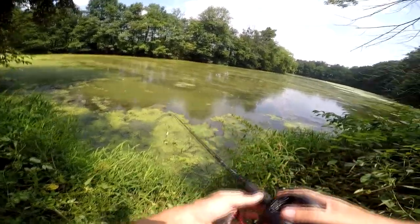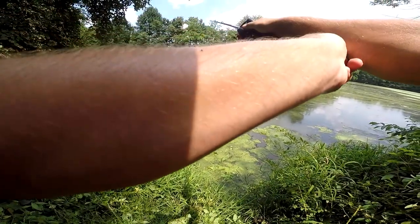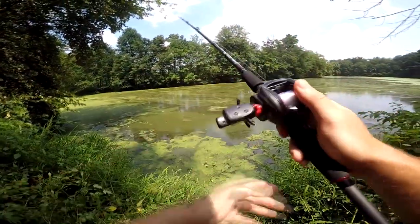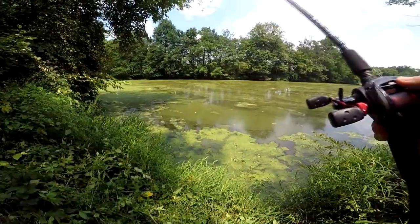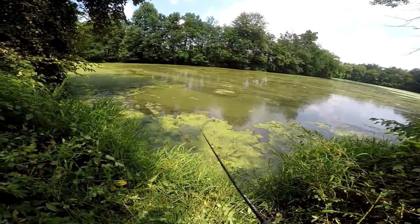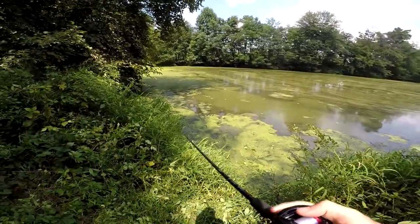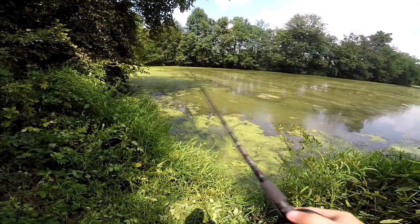Already covered. Wow. Made it all the way to the other side, which I didn't think was that far, and got it in the tree. That was a good one, Dan. Good one. Right. Try and get some action going on here.